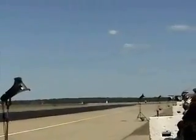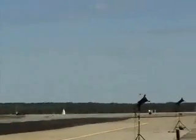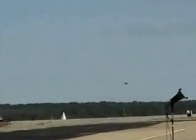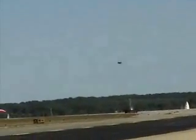Our two solo pilots are making their approach to the flight line. Approaching center point, they will simultaneously roll their aircraft 450 degrees in section. Ladies and gentlemen, the very precise double tuck-over roll.